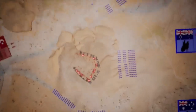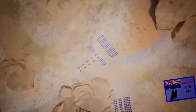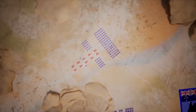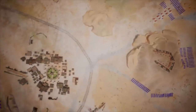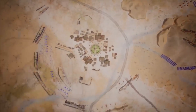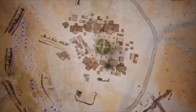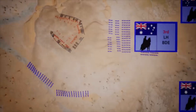To the north, the Australian 2nd Light Horse Brigade captures an Ottoman supply convoy of 10 wagons withdrawing along the main supply route to Jerusalem. On the other side of Beersheba, the British infantry has captured the final Ottoman trench line, and British artillery begins to target the town. All now depends on the Australian and New Zealand forces.